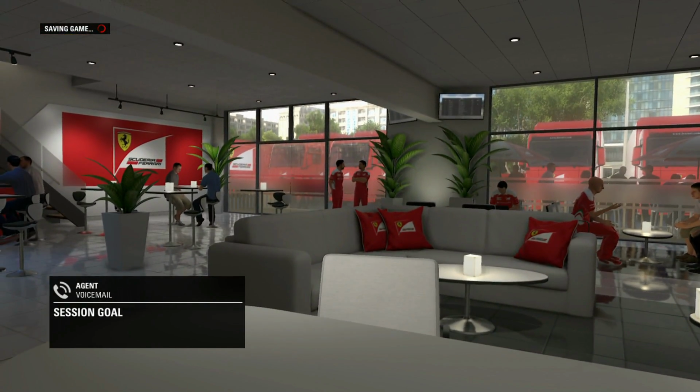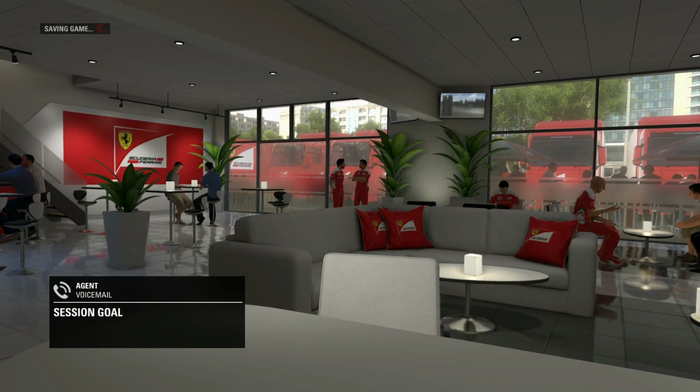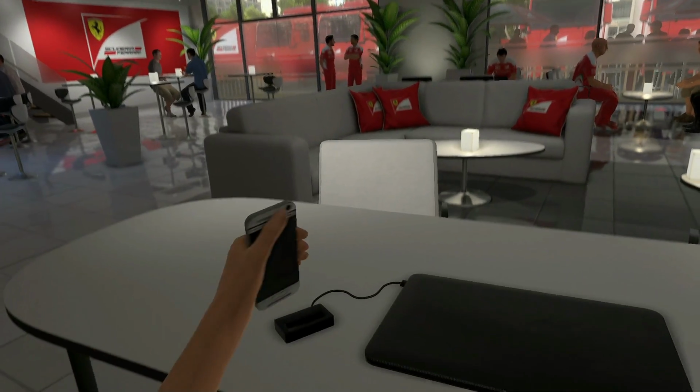Here's our session goal for qualifying. How are you? I'm just passing on your qualifying goals for this weekend. So those are the qualifying goals.